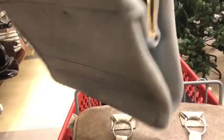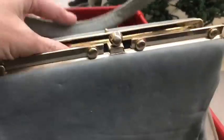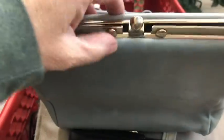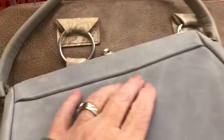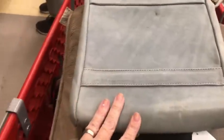Look at this leather vintage bag. It's the neatest leather. It's really super thick. Might be 50, but that's excluding tax. Should we? I wonder if an eraser would get that little spot off. Well, we'll give it a shot.